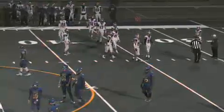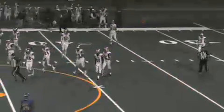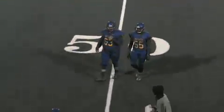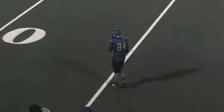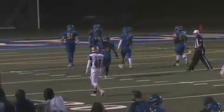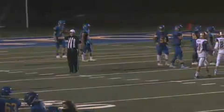However, it looks like there may be a penalty on the Knights. Indeed, there was a flag thrown. So I believe maybe what might have been a false start or a hold or something like that. Not sure. So it looks like they're going to re-kick the punt here. Yeah, and the flag was actually thrown very early in that play. So even if Bremerton got the fumble recovery, it wouldn't have counted.